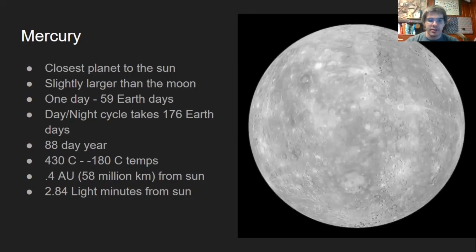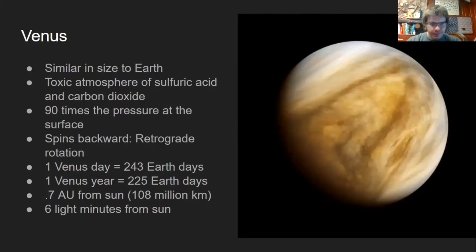And its temperature ranges from 430 degrees Celsius to negative 180 degrees Celsius. And it is about 0.4 astronomical units, so it is about 4/10 of the way between the sun and the Earth. And it takes about 2.84 minutes for light to reach it.